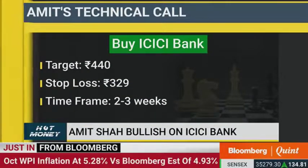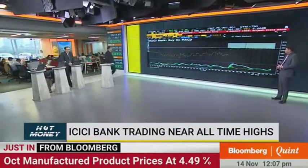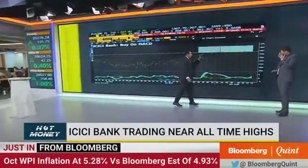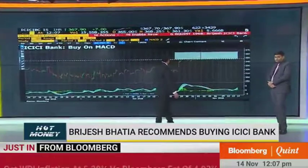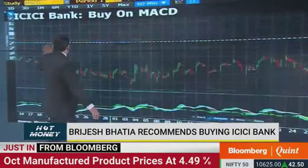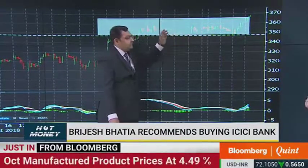Thank you so much for that, Amit. Even Brijesh is bullish on ICICI Bank. We'll get his chart and get his logic. Brijesh, if you can come in. What's your logic that you've used for a buy recommendation on ICICI Bank? So if you look at this consolidation post breakout, if you look at this white line, stock was taking resistance at the previous levels, and the stock has given a breakout, and strong consolidation has been seen between the 360-350 zone.